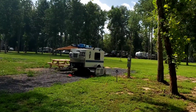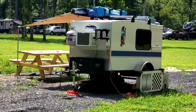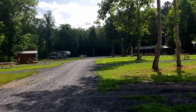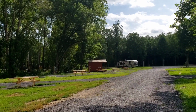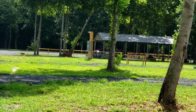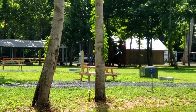Look at this little tiny camper. Teeny tiny. It's got a little air condition. You can see it's got a gas tank on it. Tiny. And right here, you can see that little cabin. I don't know how many they plan on putting to rent out, these little tiny cabins. And then up here on this end, you'll see the pavilion. Little playground.